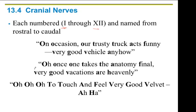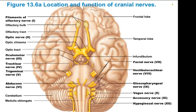There's another one. The one that I usually teach is "To touch and feel, very good velvet, ah." This is the clean version. You can always come up with your dirty versions; I'm sure you can be creative. But this seems to be the one that many of our anatomy students like, so this will be the one that I use. Again, you can alter this however you want, whatever way gets you to remember the cranial nerves. So I'm going to show you how this works: to touch and feel, very good velvet, ah.